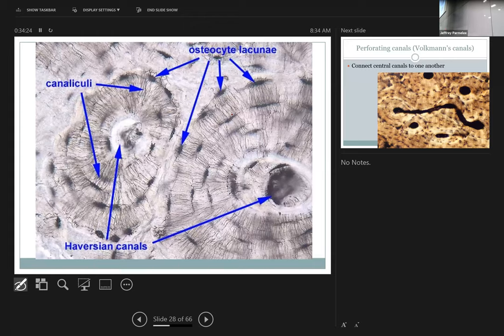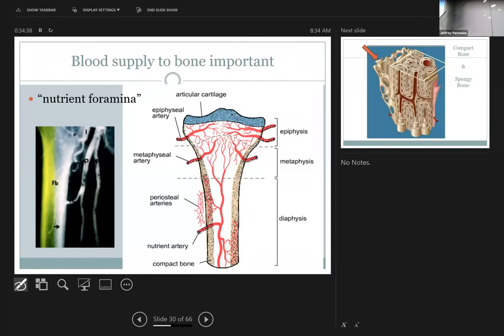Another view, guys, just get the definitions down. Used to be called Haversian systems, we call them osteons now. But it shows the beautiful little canaliculi. All right, like I said, bones are bloody, filled with nerves, and indeed, you have holes in bones, and in life, arteries and veins came in and out.